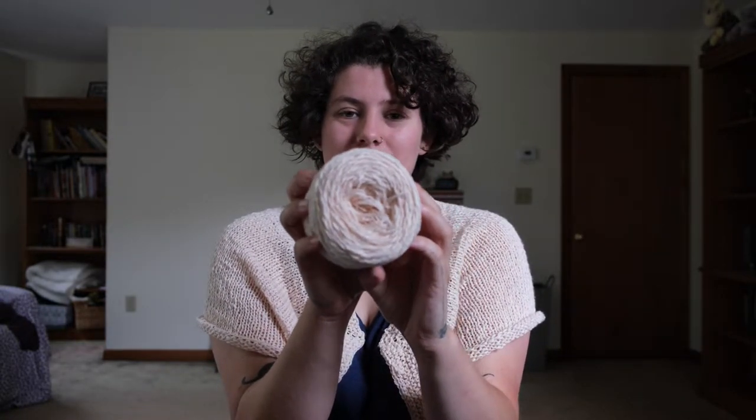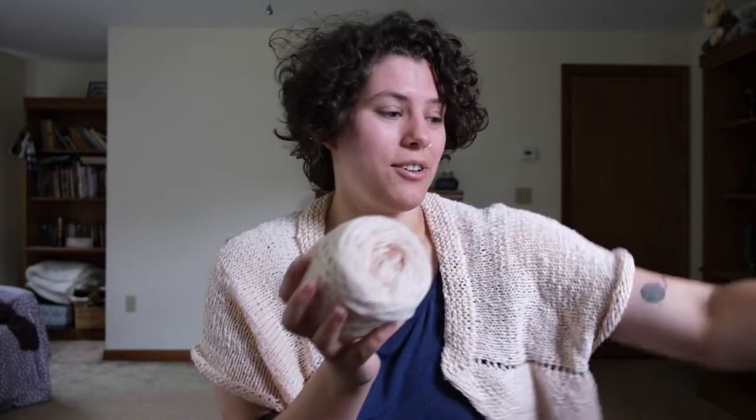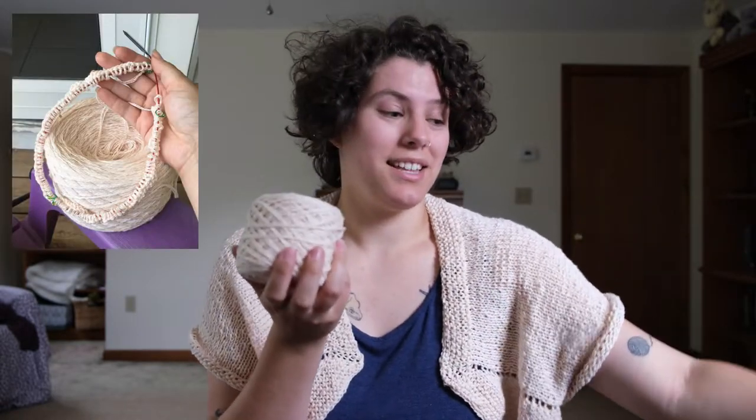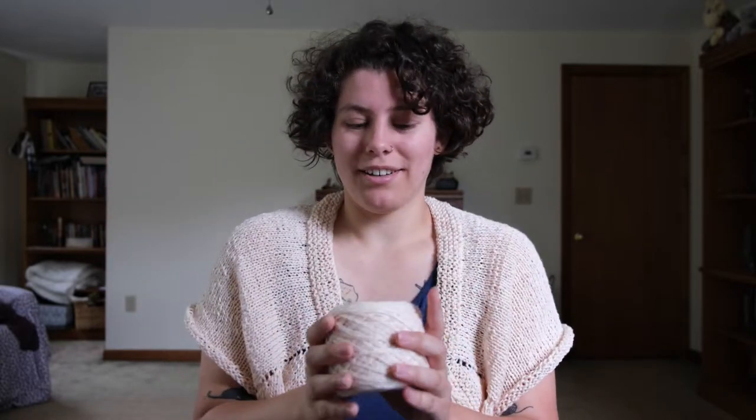So this is the cake that's left. And like I said before, I count out 500 turns on my ball winder to try to get two cakes that are roughly the same size, and then I wind those together with the cone. And you should have seen this after I wound all three strands together. This cake was the same thickness as this cone. It was the biggest cake I've ever seen in my whole life. Maybe I have an image somewhere. I'll try to put it up somewhere in one of these corners because it was so, so big.